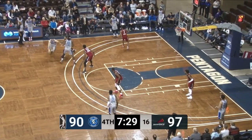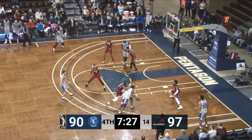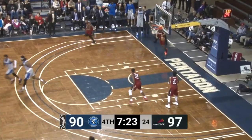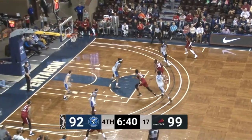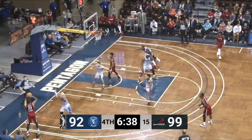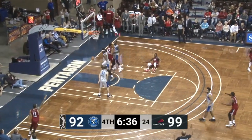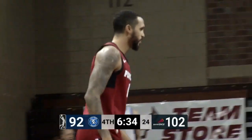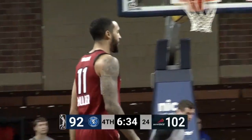Fields will give it up to Matthias, who has returned. And I've anticipated that. Here comes Cleveland with a full extension, exploding to the hole and jamming it through. 6:40 to go. Reed sends to the corner Mulder, his three. Good! Michael Mulder makes it 102-92. The Skyforce lead by 10.